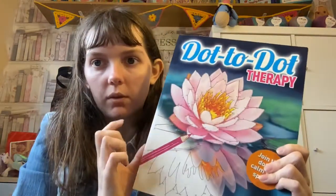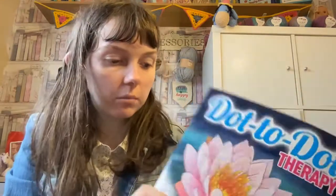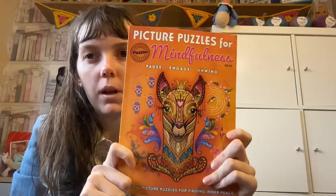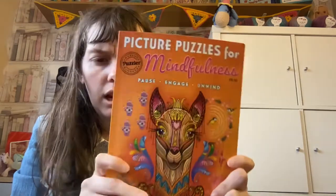It only takes me a few minutes to do one of these dot to dots, but that's perfect for me because I need something to do with a few minutes of time. Next thing I have is picture puzzles for mindfulness. Now, this is a pretty odd and random puzzle book, but that's why I liked it.